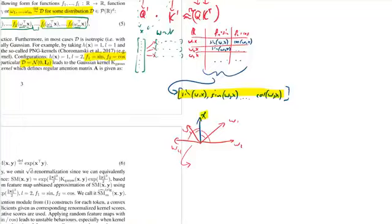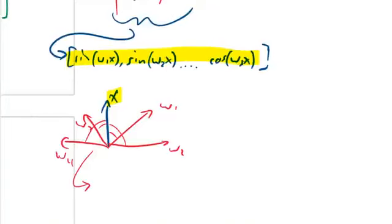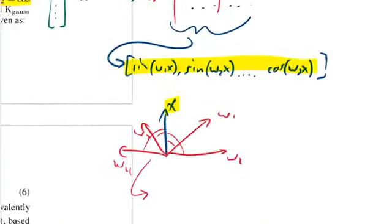Now, the reason I say it's difficult in low dimension is because now I have more omegas than the dimensionality, which is 2 right here. And this makes no sense, right?